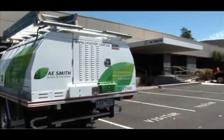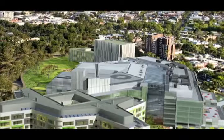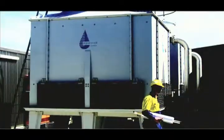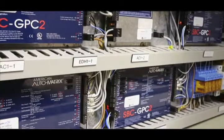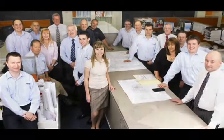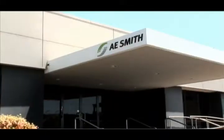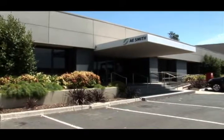AE Smith is a BRW Top 500 private company, delivering commercial and industrial solutions around Australia for air conditioning, mechanical services, energy efficiency and building technologies. Our team of 650 plus professionals is organised into separate but complementary business units, each focused on its core competency, together delivering a partner of first choice single source solution for building owners and property professionals around Australia.